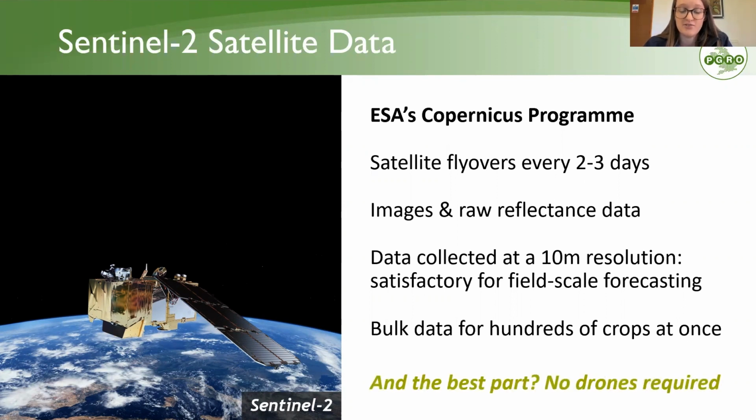And of course, the data is very, very low cost. So you don't have to pay someone to fly a drone over your land and collect data that's very, very high resolution, because it's just not needed here.